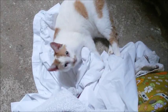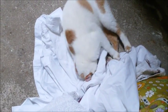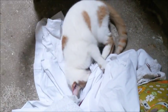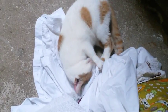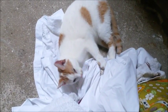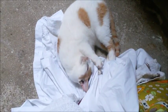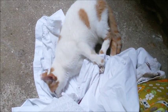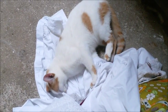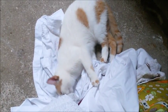Is the laundry not clean enough? Are you buffing the laundry up? Yes. Dirty laundry ready to be cleaned, and Emma the kitty decides, oh, I want to play with her. Does any of your kitties do this? You're mad.